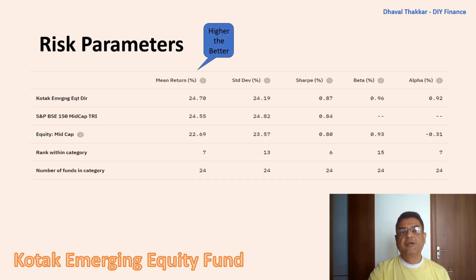Second one, standard deviation, that is a tool to measure how much the returns have deviated away from the mean returns, which in this case is 24.19 and is less than the index but more than the category average. Here, lower the value is better. Third one, Sharpe ratio, that is a tool to measure risk-adjusted return, which is 0.87, which is more than the benchmark index and the category average. Here, higher the value is better.